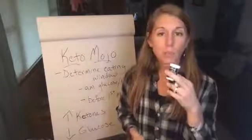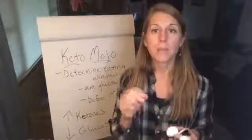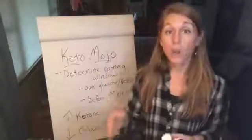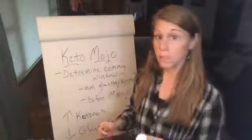But you test your glucose and you test your ketones. Remember, we want our ketones when we're in ketosis to be 0.6 to 8. That way we know we're in ketosis, okay? Our glucose, we would like 75 and under. Okay, that would be awesome.